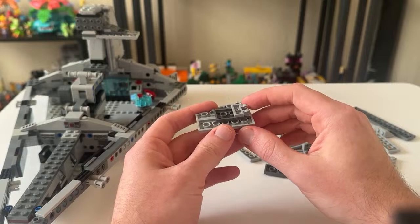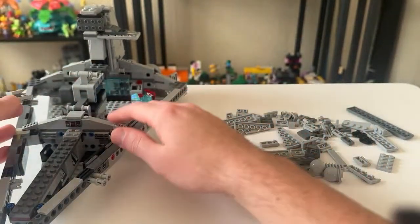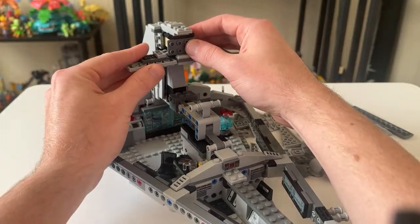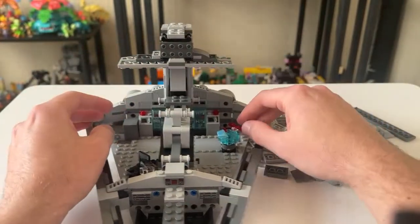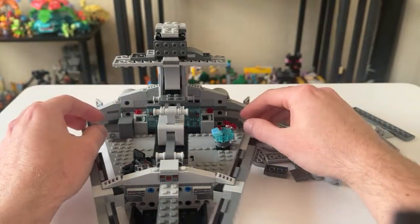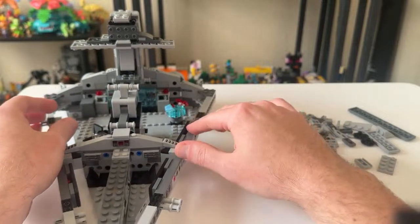There we go. And then, hi, how are you? Mads, hello. How are you doing, my friend? Good to see you. I'm glad you could make it for part 3 of us building the Imperial Star Destroyer here. We're currently working on the bridge, so we're working on this part right here. But I appreciate you. How you doing? You having a good weekend?